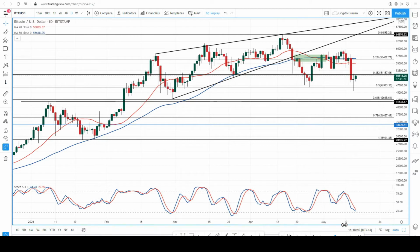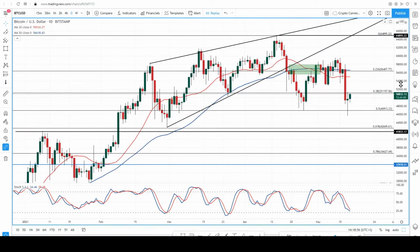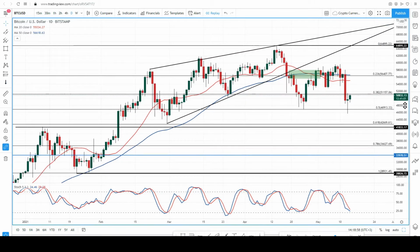Anyway, so here we are, the market trading at levels that it kind of bounced from this 50% Fibonacci retracement level and created a rejection candle. So basically we have some indications that there are some die-hard bulls in this market still looking to buy this market even after the negative comments from Elon Musk.